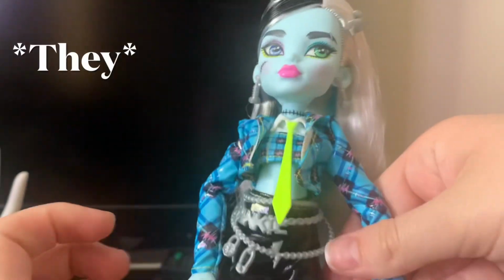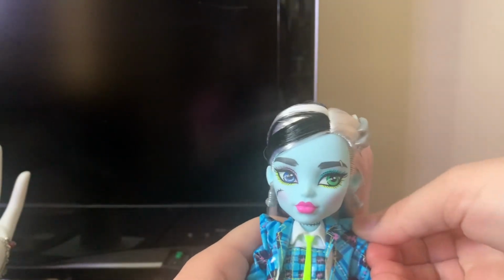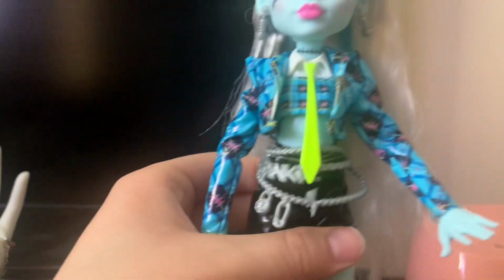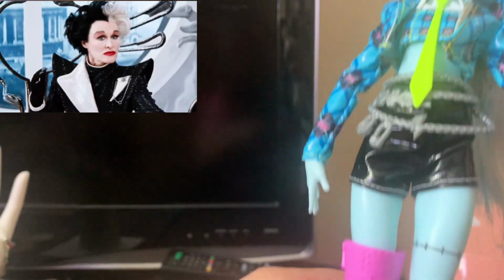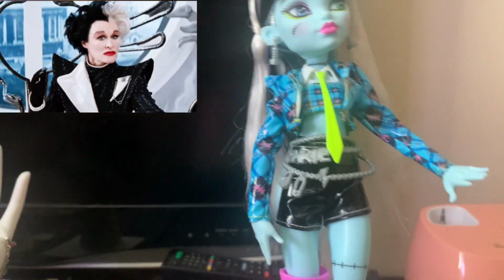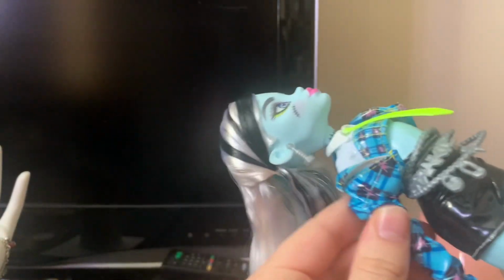For her outfit, she has this leather jacket. And I love it because the shoulders are raised. So it gives off, I don't know what kind of look. This is from maybe the 80s? I don't know. It reminds me of Cruella de Vil from the live-action Disney one from a long time ago. Her jacket is removable. I'm not going to remove it all the way, but just enough so we can see the shirt underneath.